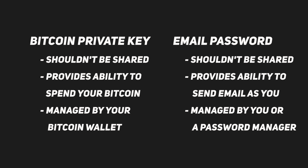Now your private key is basically like the password to your email account. It's something that you would never share with anyone else, and it's something that gives you access to be able to read all of your emails and send email from your name. So a Bitcoin private key, it's the password that allows you to send your Bitcoin. So your Bitcoin wallet is basically like your password manager that's holding and managing all of your private keys.